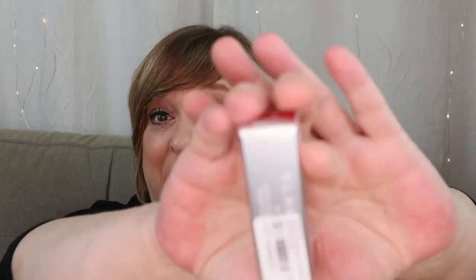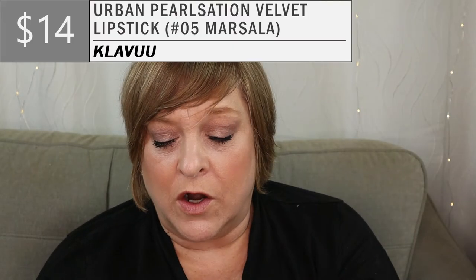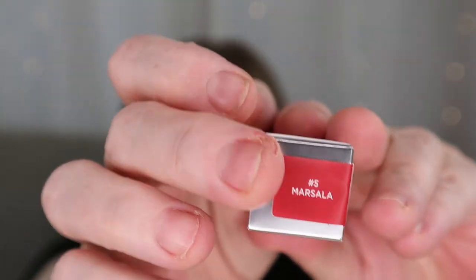All right, day 18. Got a little guy again. Based off of the shape of the box, I'm going to guess this is going to be a lipstick, but let's see. Urban Pulsation Velvet Lipstick by a brand called Clavu. And it's in that shade there, which may be too dark for me. Let's open it up. If it's too dark, I'm not going to swatch it. I will save it for a future giveaway.